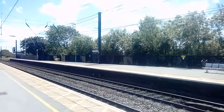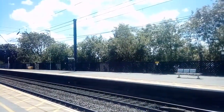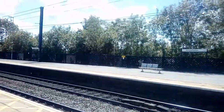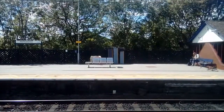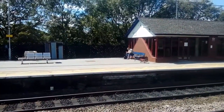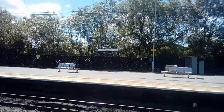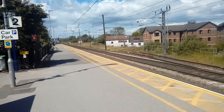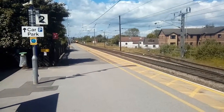So, like I said before, you'll be seeing services from the North Eastern Railway, Transparent Express, Grand Central, and with any luck, some freight as well. First time actually even being here. So, let's get started from Northallerton. Okay, sorry about that, but you'll be seeing services by cross country just right now.